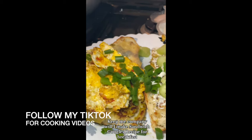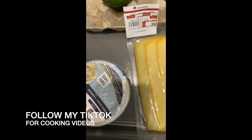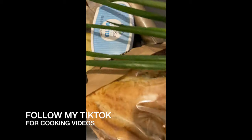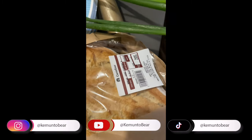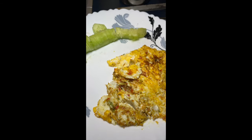Keep me company while I make Sandwich Google's recipe for breakfast. I was craving this sandwich so bad because it was that time of the month. I slipped right there.